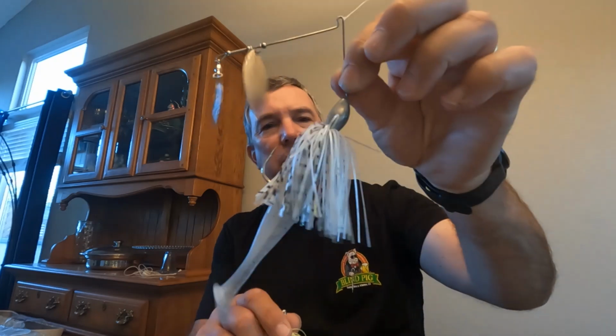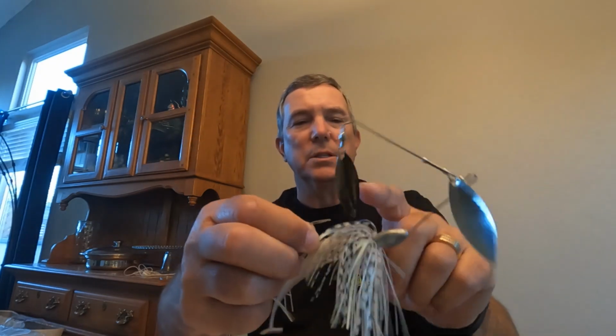The white skirt, or the shad skirt, kind of like the spinnerbait. And then I had one that was almost all the scale pattern on Sunday that I improvised with, and with the ghost shad color, that really worked. But the fish were really clobbering this white and chartreuse for whatever reason. That one was really successful.